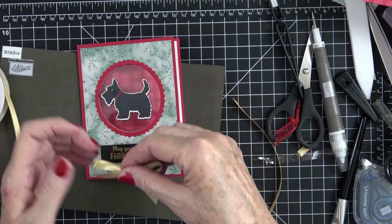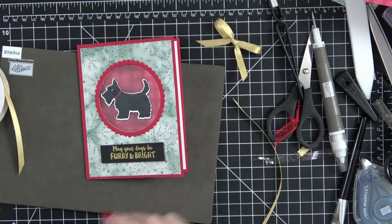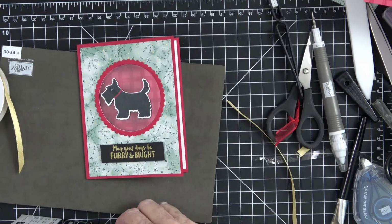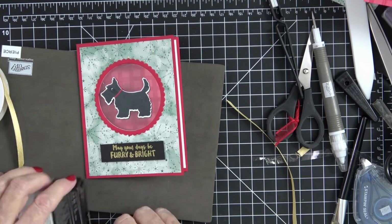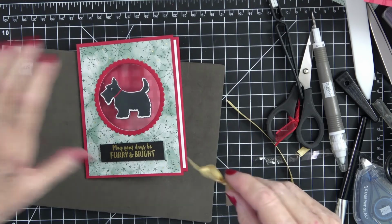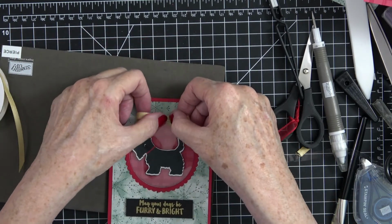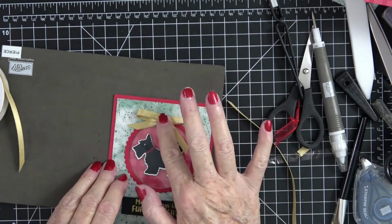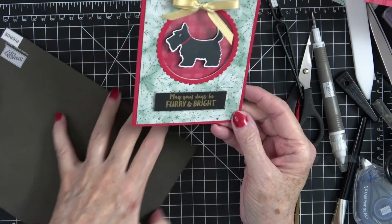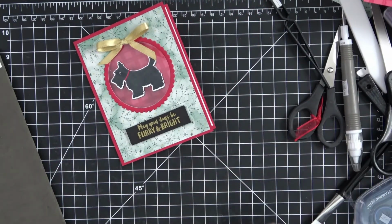And now we're ready to put this little bow onto our card. And again, my favorite way to do that is using a glue dot. So I'm just going to pick up a glue dot with the ribbon itself. Always sticks really good to ribbon. And then we're just going to pop this right here at the top of that frame. Look how pretty. There is our very first Christmas card for 2022.